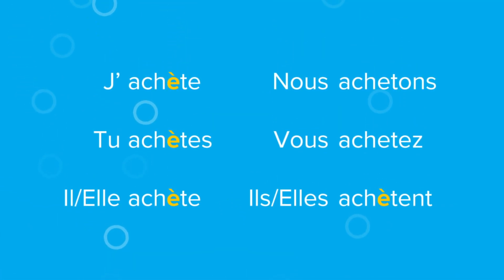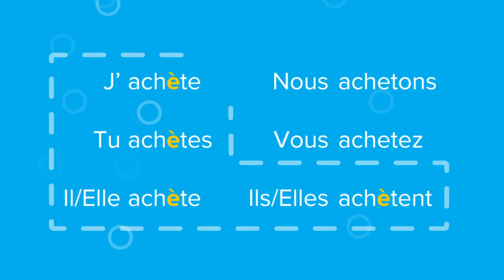This also comes up frequently in boot verbs or stem-changing verbs, like acheter. In acheter, you conjugate it just like a normal ER verb, but this boot section actually gets an accent grave on the first E to change the pronunciation a bit. So the je form is j'achète, tu achètes, il, elle achète, versus nous achetons, vous achetez, and then il, elle achète. So this comes up a lot in a lot of different stem-changing verbs, and it is a difference in pronunciation, so make sure you take note of that.